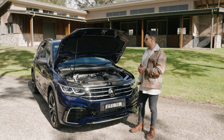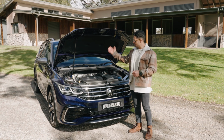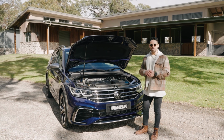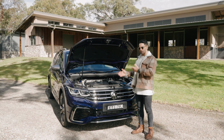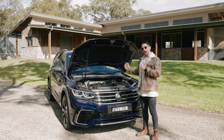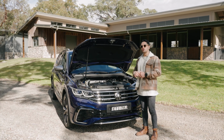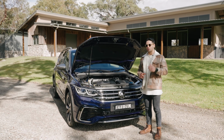In the Elegance and the R-line, you have an option of a petrol motor or a diesel motor, and in this case in the R-line, we have a 2-litre 4-cylinder turbo petrol motor that's derived from the MK7 Golf GTI. So guess what that means? Well, for starters, the name gives it away with the Tiguan R-line when it says 162 TSI, which means 162 kilowatts, 350 newton meters of torque, sending all that power to a 7-speed dual clutch transmission, allowing this car to do a 0 to 100 time of 6.8 seconds.